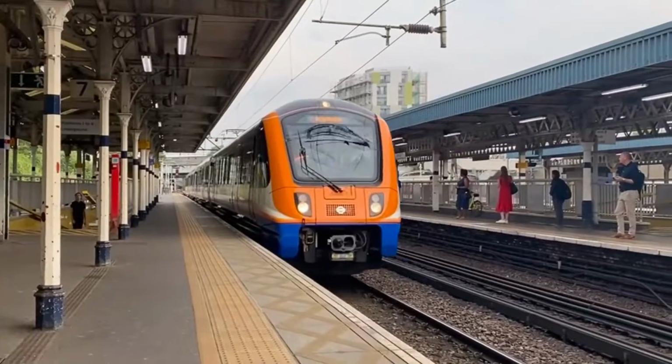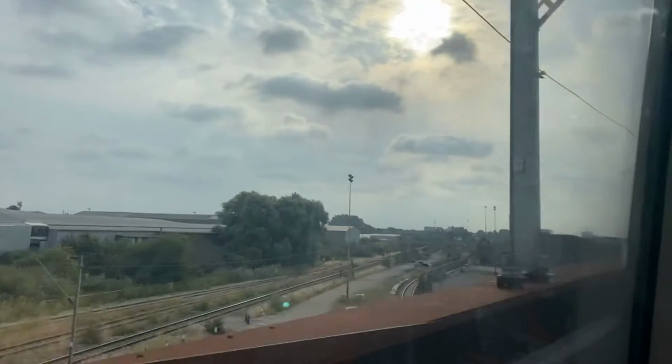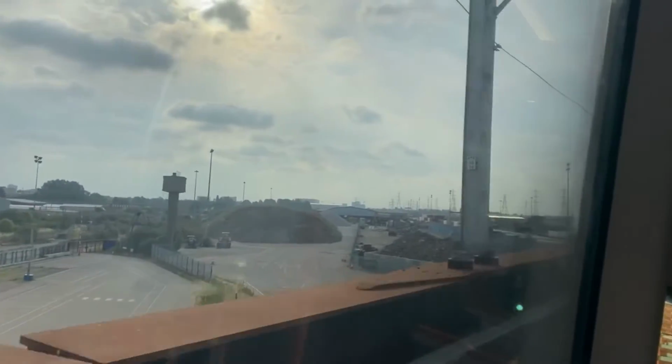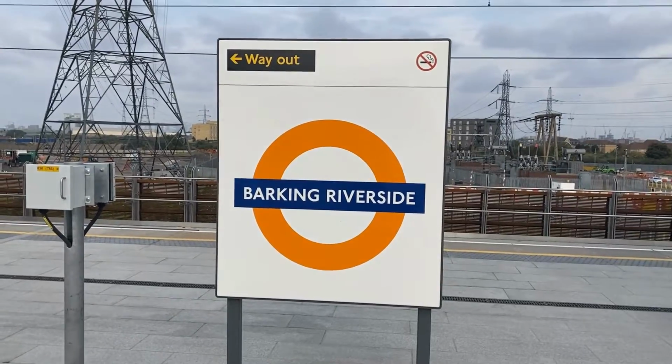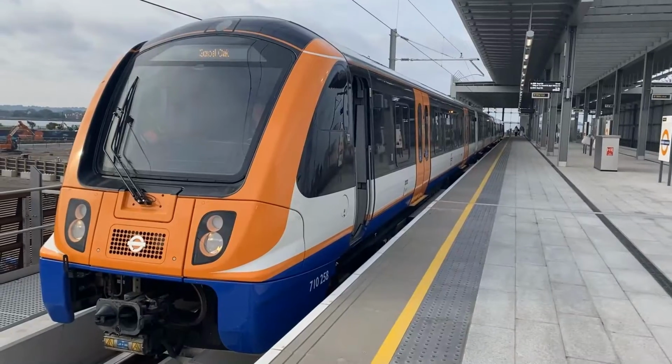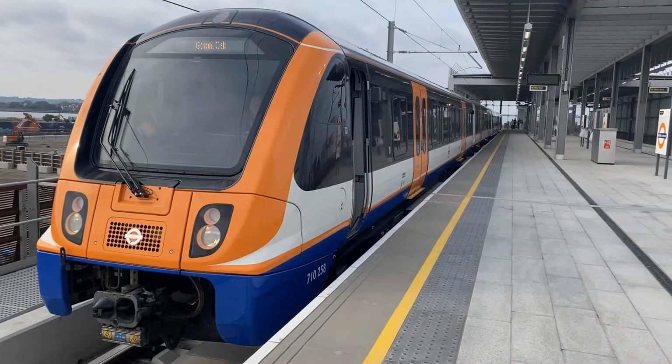The Gospel Oak to Barking line has seen significant investment by TfL since its creation of the London Overground in 2007. One such investment is the opening of the Barking Riverside extension, which opened on the 18th of July 2022, 3 months earlier than planned.